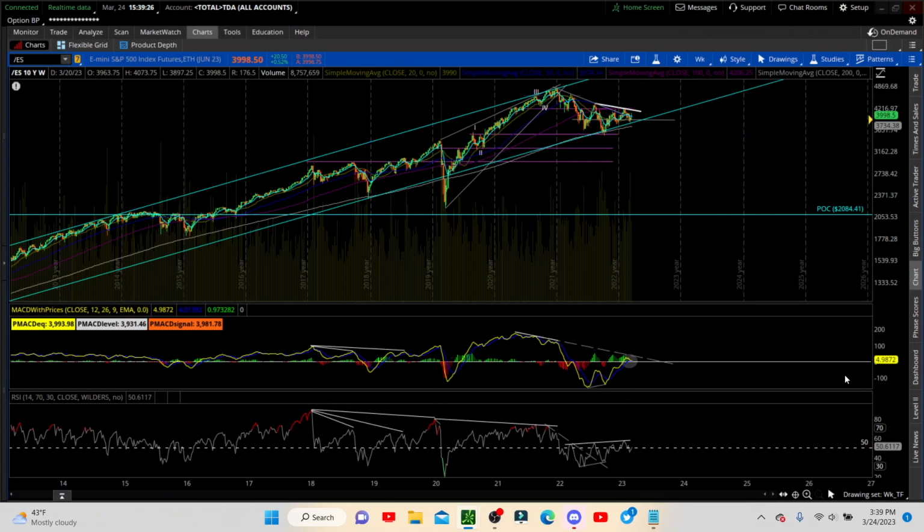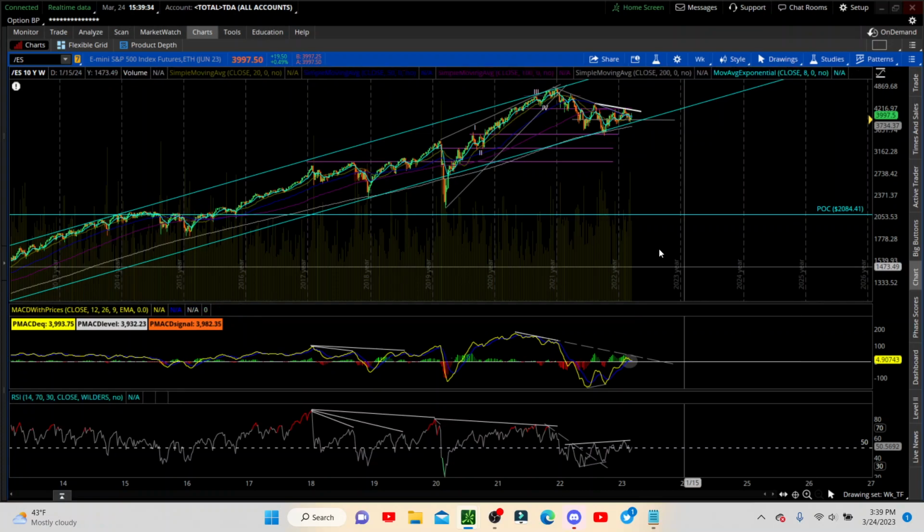We like to update. It's like a storyline. As the market gives us more information, we put it together like a puzzle, and it's bearish right now.